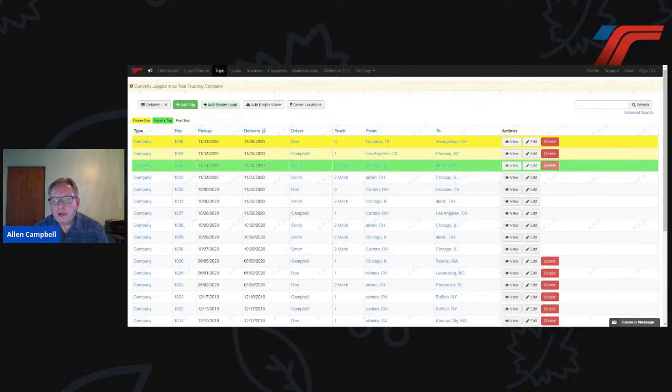And then we have Bill Smith. And Bill Smith is highlighted in green because it delivers today. We have him running a dedicated run from Akron, Ohio to Chicago, and from Chicago back to Akron. He's just doing a dedicated thing back and forth. Okay, so that's what we have going on. And then what we need to update today is just what we're doing for Bill Smith.